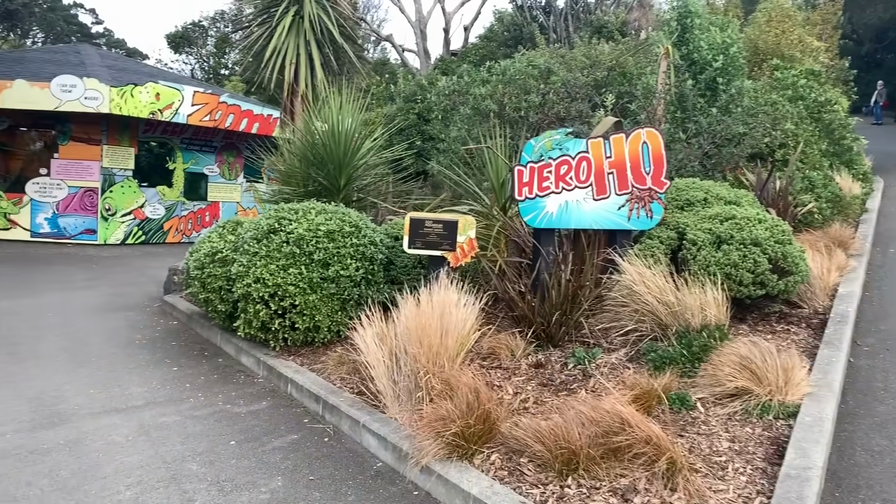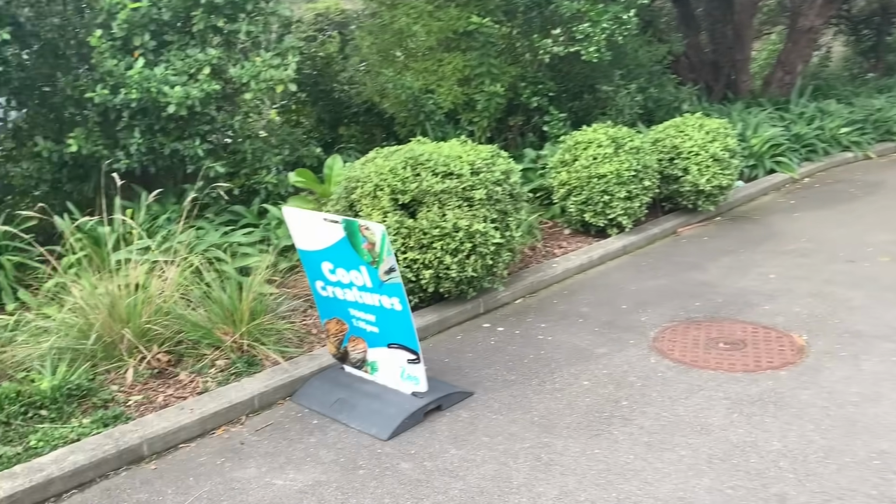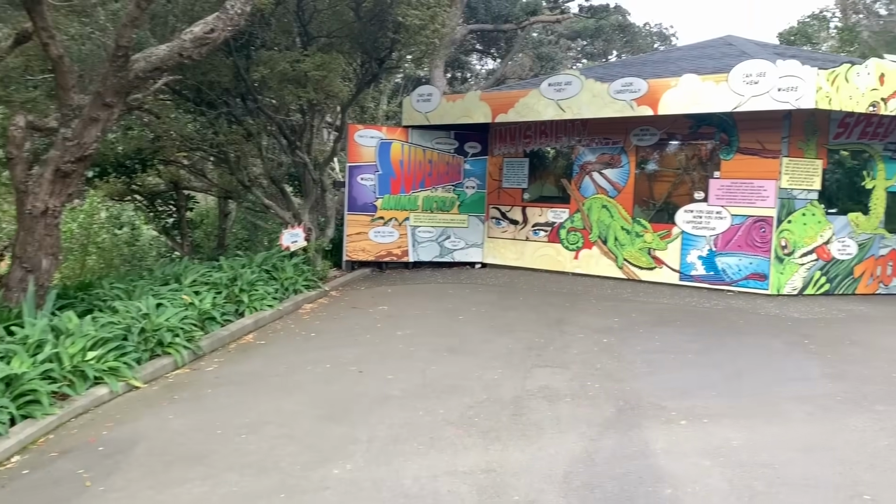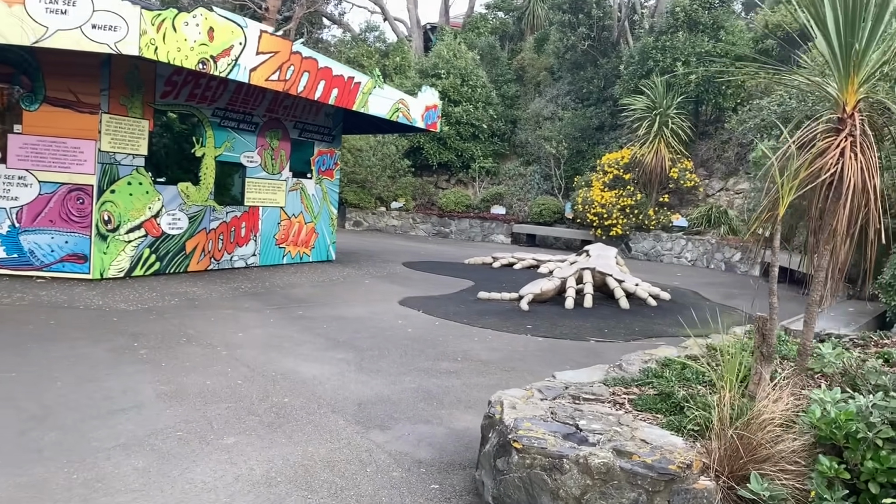Hello everyone. So today we will be exploring the exotic invertebrate section in Wellington, New Zealand, the Wellington Zoo.